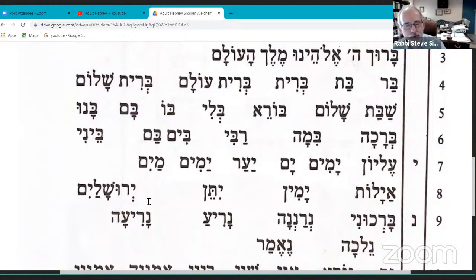Yerushalayim. That's Jerusalem in Hebrew. Once more, Yerushalayim. That should be a sight word. We need to know Yerushalayim because that's been at the core of our identity since King David, 3,000 years ago. Line number 9.